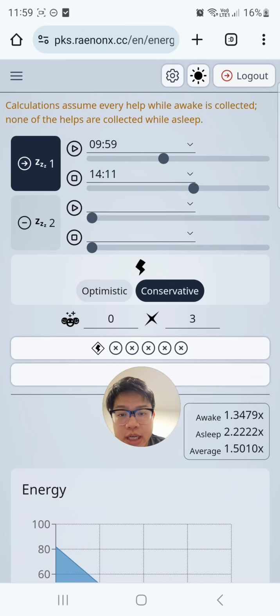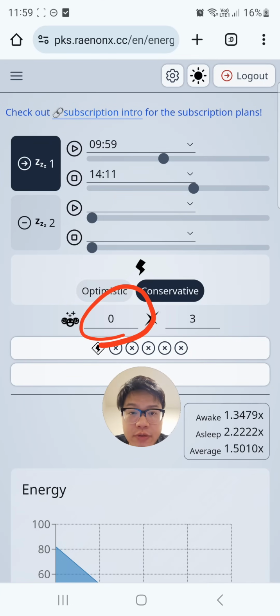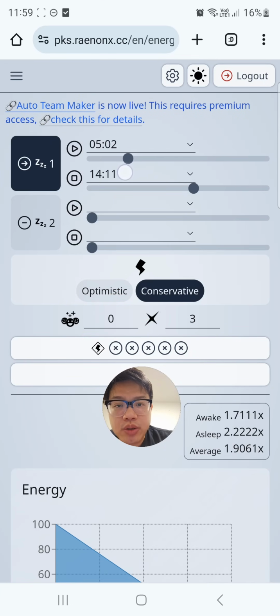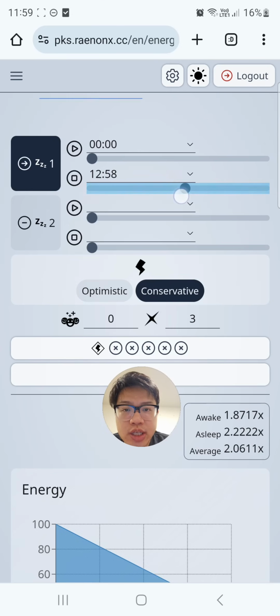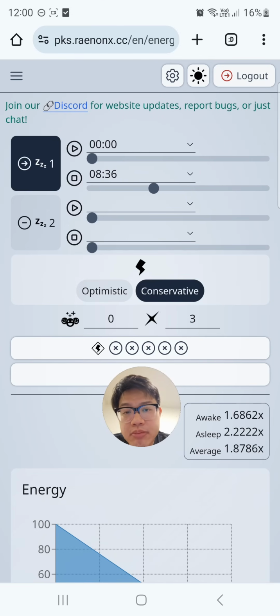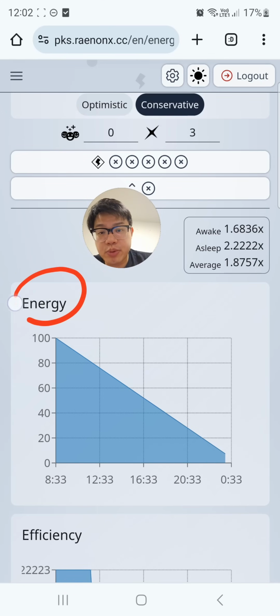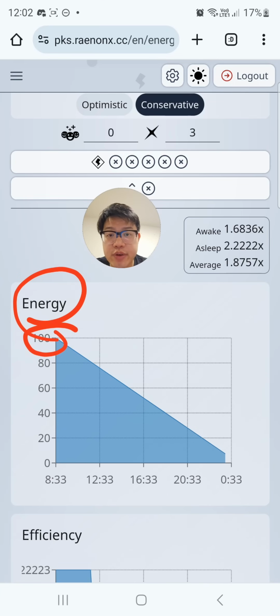First things first, I would set the energy for everyone recovery to 0, assuming that you don't have a Wigglytuff or a Sylveon on the team. Then I would input the time that you usually go to sleep. So let's say 12 AM to about 8:30. And you'll see that in the first chart, which is a very simple chart, your energy will go from 100% and then every 10 minutes drop by 1 until towards the end of the day it's near 0%, just before I sleep again.